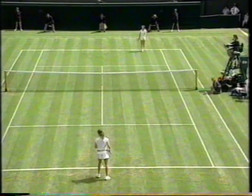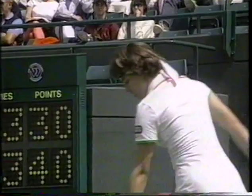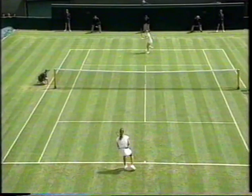30, 40. And that really is not an approximation of grass at all, is it? Not even close to grass. The only thing that's the same on those two courts are the dimensions. You hope. Big moment for Kremer.